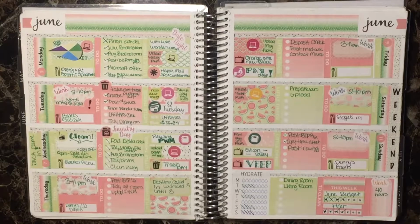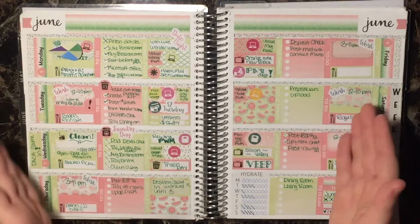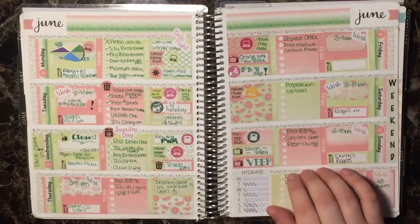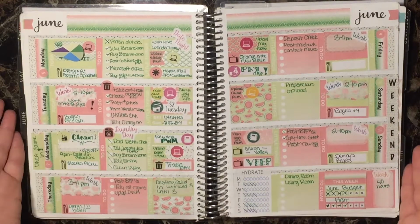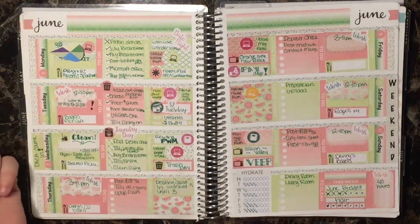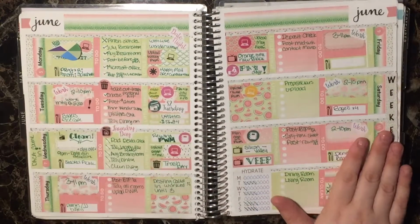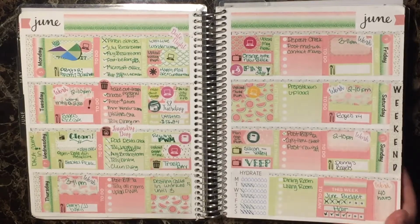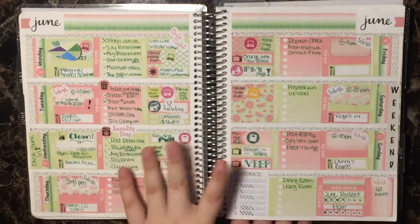So all in all, if I had to rank them, I used 4 kits in the month of June in this planner. The last one was number 4. This one is actually number 3 in my list of favorites. Not great, but you know, not terrible. So this next kit was number 1.